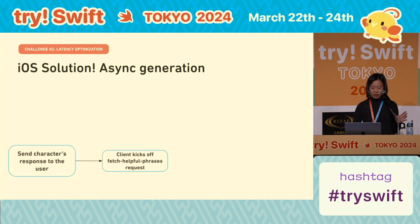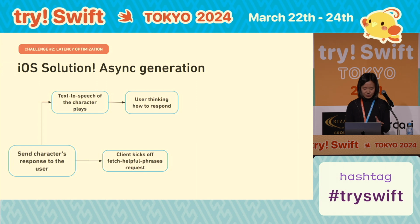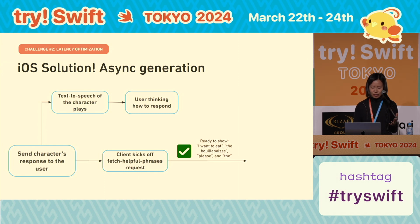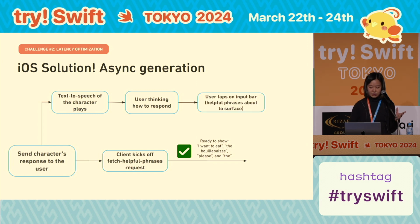We keep the task running while the text-to-speech of the character plays, and even while the user is thinking about the response. In the ideal case, the fetch request finishes pretty quickly, and the backend returns a list of phrases: I want to eat, the bouillabaisse, and so on. Now the user clicks on the input bar and sees the generated phrases.